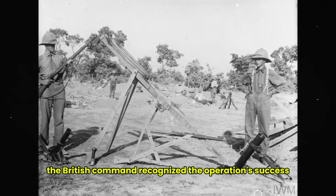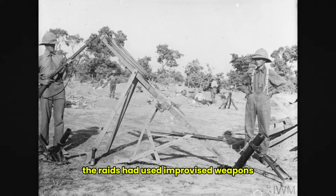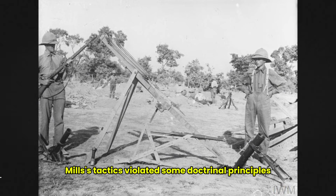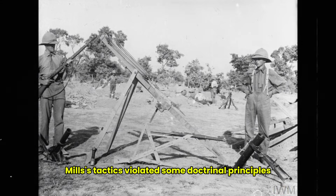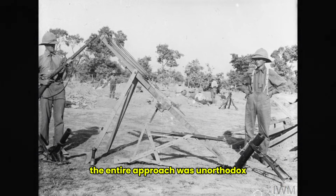The British command recognized the operation's success, but struggled with how to acknowledge it officially. The raids had used improvised weapons that weren't officially recognized. Mills's tactics violated some doctrinal principles about grenade employment. The entire approach was unorthodox.